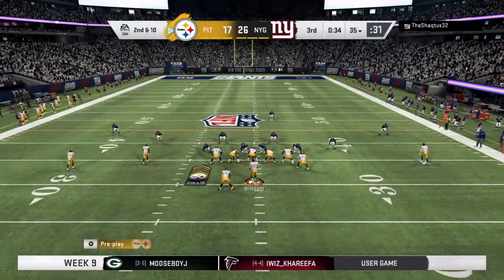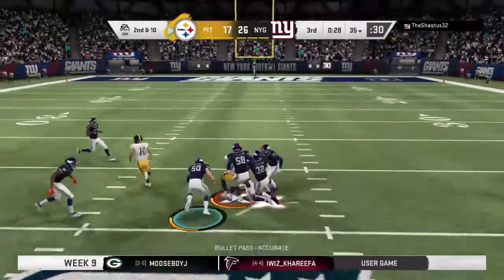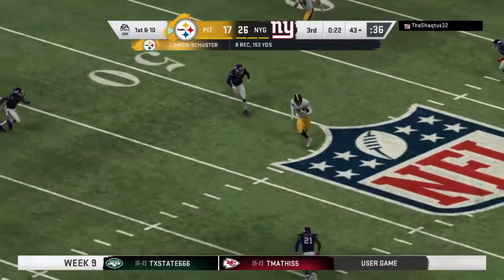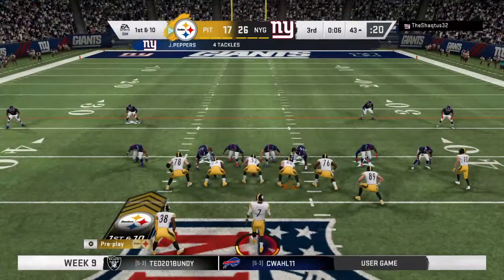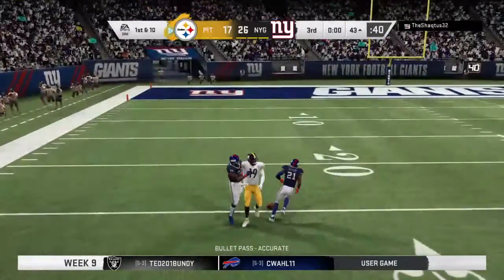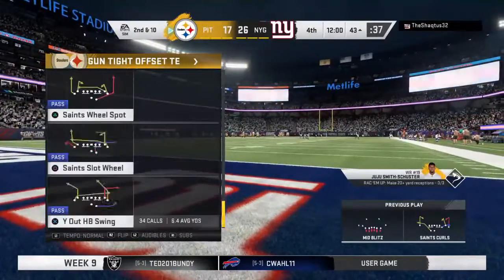Man, I got you. Brissett. He'll find Smith-Schuster. That's complete. And they're going to have this across midfield and inside the 45. 22 yards there, a 1st down. So the drive takes him into Giants territory now. 1st and 10 at the 43. Brissett. And that one knocked away and incomplete. Nice job defensively on what will be the final play of the third quarter.